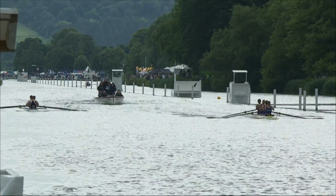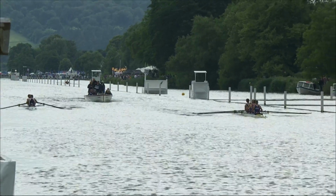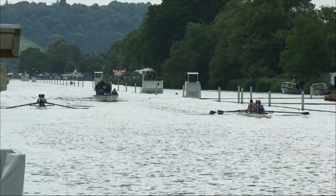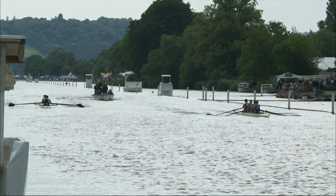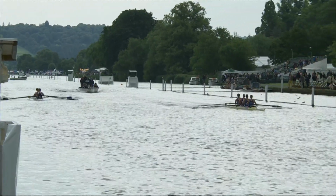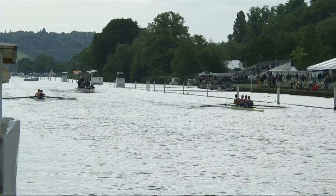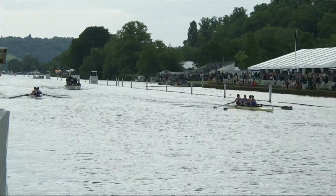Just losing their cohesiveness on the left-hand side of the screen now. Royal Chester, you can just see the blade work beginning to break up a little bit, which shows they're redlining it, or they've been redlining it quite a long way down the course. Conversely, on the right-hand side, Sport Imperial now, you can see they've really got it quite under control, and it looks quite relaxed really on the other crew there. Markedly different, I think.